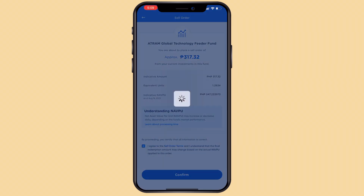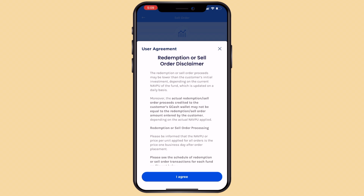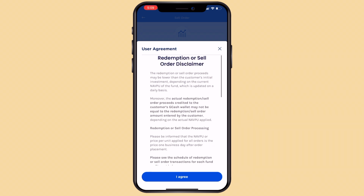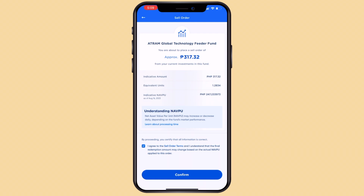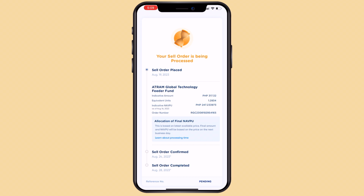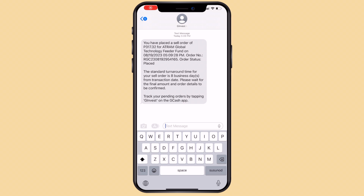Okay, tick the agree button or checkbox. And then, ito yung user agreement, redemption or sell order disclaimer. And then, basahin nyo lang and then click agree and then confirm. Okay, your sell order is being processed. So, the sell order was placed August 19. And ayan, nakatanggap din ako ng message from GInvest. You have placed a sell order of 317.32. Blah, blah, blah. The standard turnaround time for your sell order is 8 business days from transaction date.